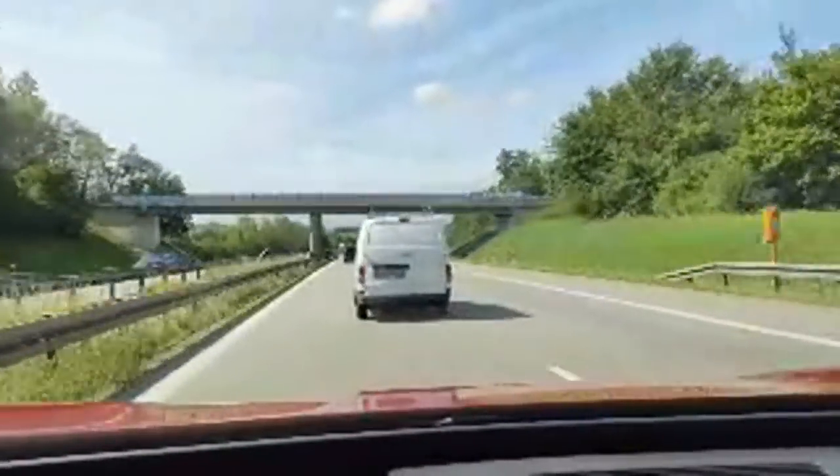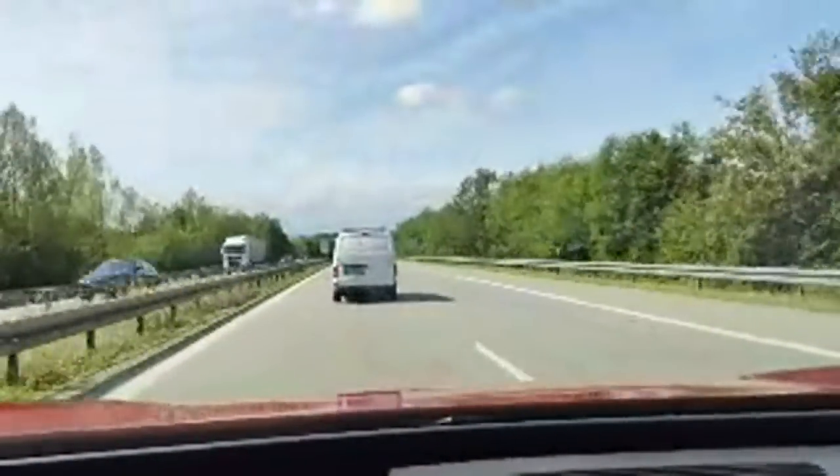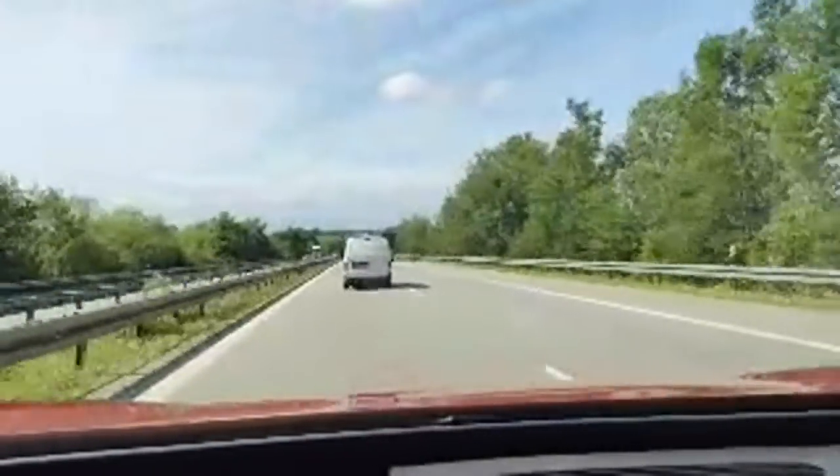Why would you let me buy? He's right. With his Nissan NV200, 400, what is it? But not electric.